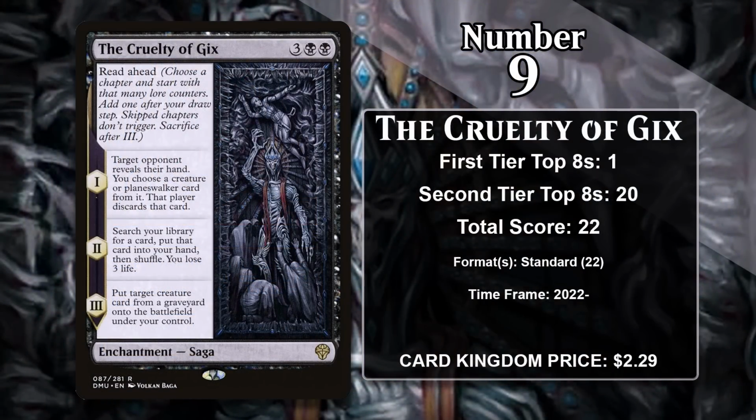At number 9, it is the Cruelty of Gix, the newest card to make the list. This 5-mana saga comes with read ahead, which means, unlike most sagas, you can choose to start on any of its chapters. The Cruelty's Chapter 1 lets you force your opponent to discard a creature or planeswalker. Chapter 2 is the effect that gets it on this list because it allows you to search up any card and put it into your hand, and you lose 3 life.